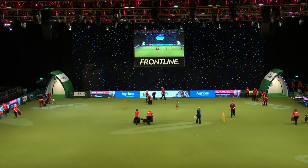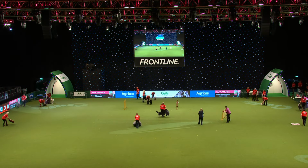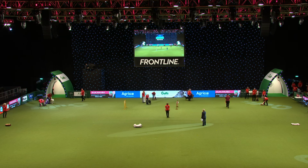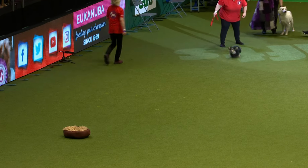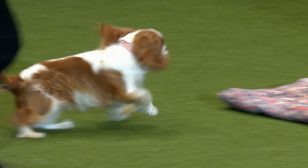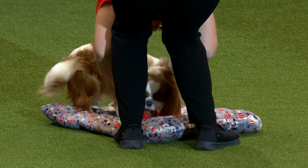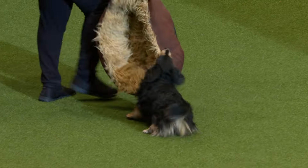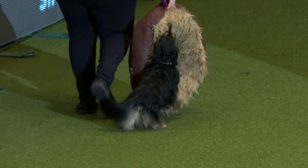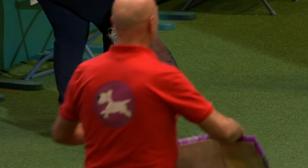Okay, next we've got Stanley the Dachshund, we've got Holly the Labrador, and we've got little Ellie the Cavalier at the end. Handlers, ready, steady, send your dogs to bed. Who's it going to be? Oh, very quick, very quick. Well, it's Holly in the middle. So all the dogs went to their beds really nicely, but clearly their owners hadn't made the beds properly for them, so they wouldn't quite get in them.